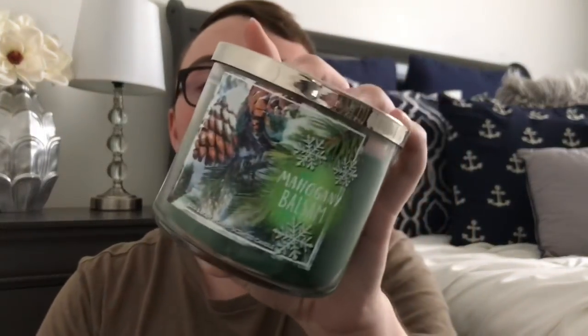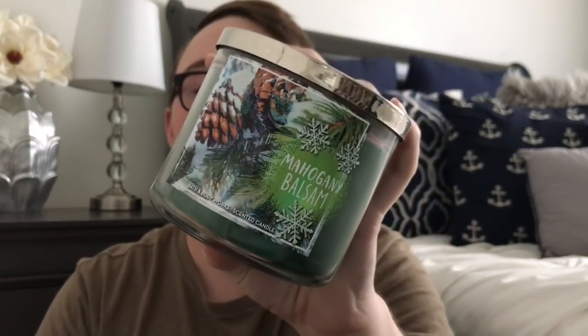So the ones that are different stick out like a sore thumb. Like, I saw that orange chestnut and clove, and I went straight for it because it was a great deal. So the next candle, speaking of pine balsam scents, we have mahogany balsam right here.